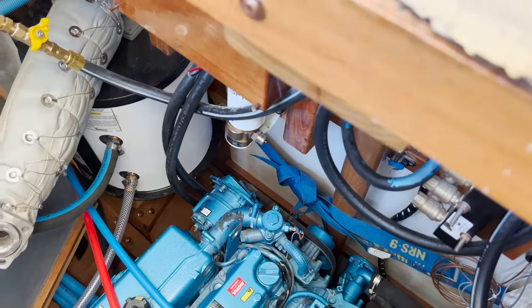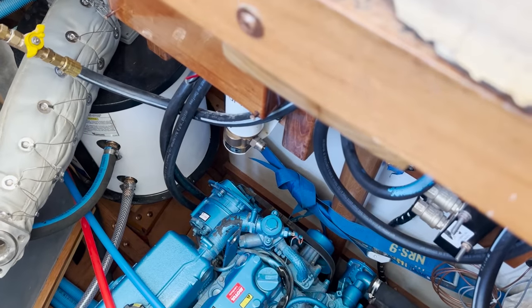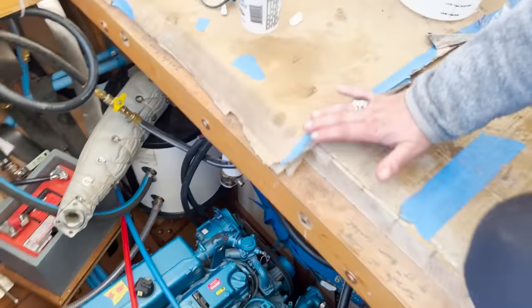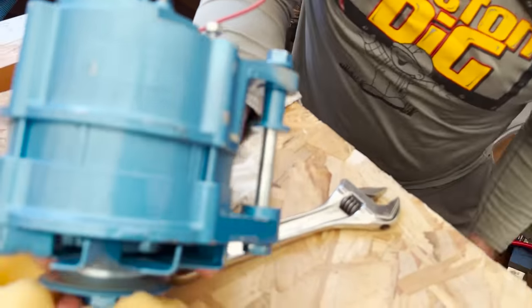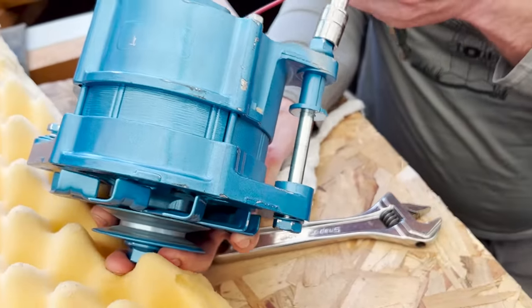Pull it from the front? Yeah, you could. Actually, here's what you do. Stand up. Look at the other alternator. It'll help you out. Now you're going to need, I think, a 14 millimeter for that nut down below, or you can use my metric adjustable.